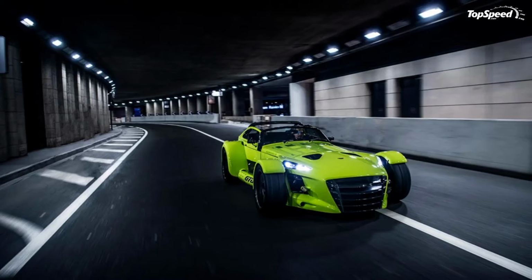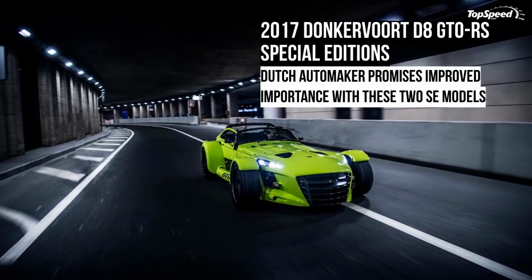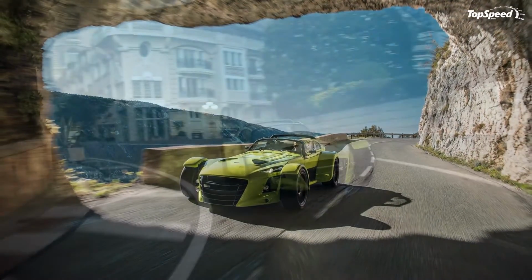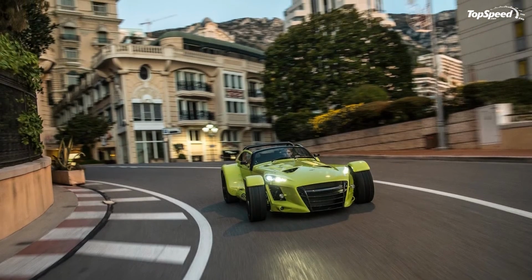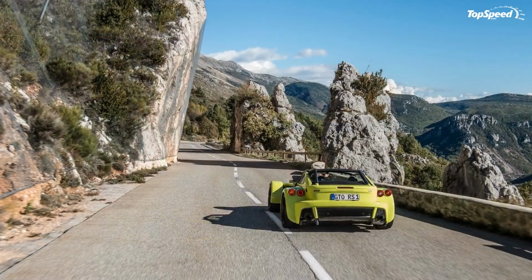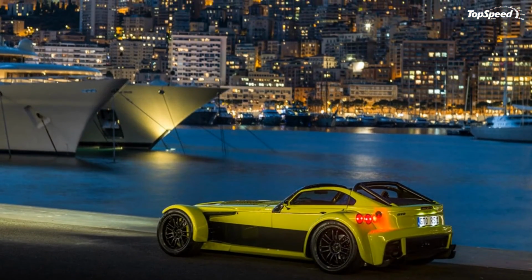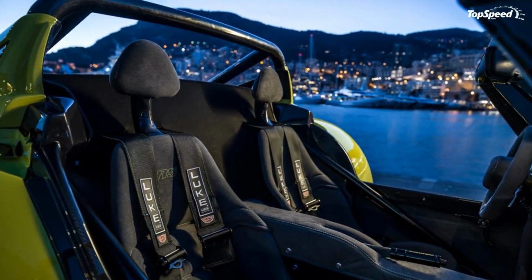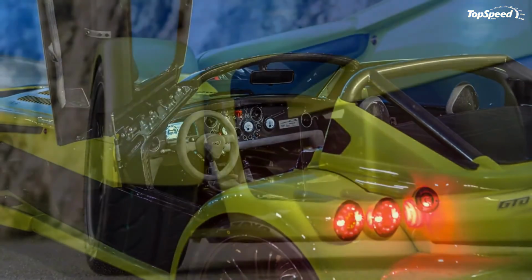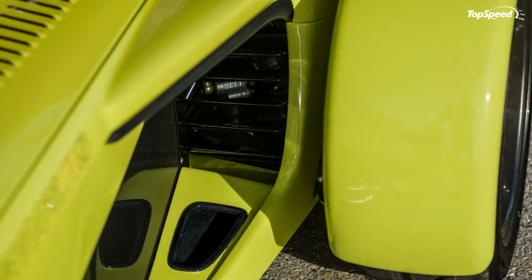Either way, the combination of enhanced aerodynamics and tuned engine should be enough to give both the D8 GTO-RS Bare Naked and Race Edition models the kind of power and performance that can take full advantage of all the special mechanical and technical attributes they already have. At the very least, we can hope that both special edition variants of the D8 GTO-RS can justify the car's starting price of €151,173, which converts to about $162,280 based on current exchange rates.